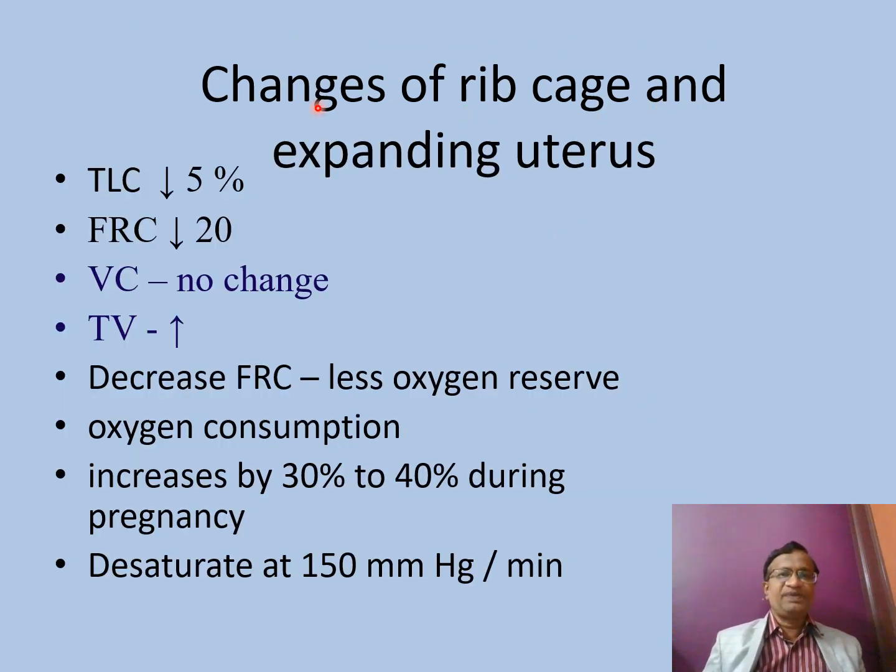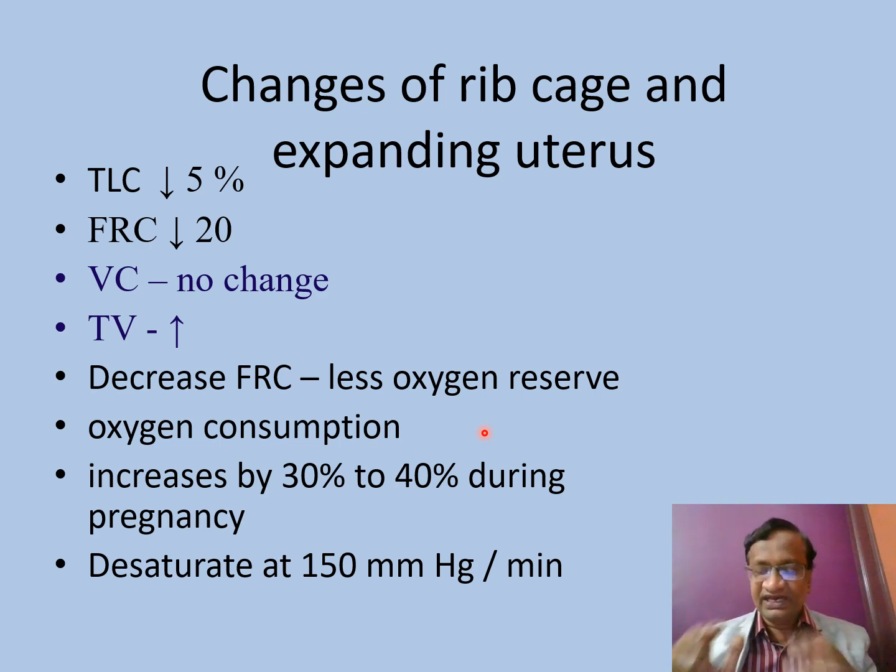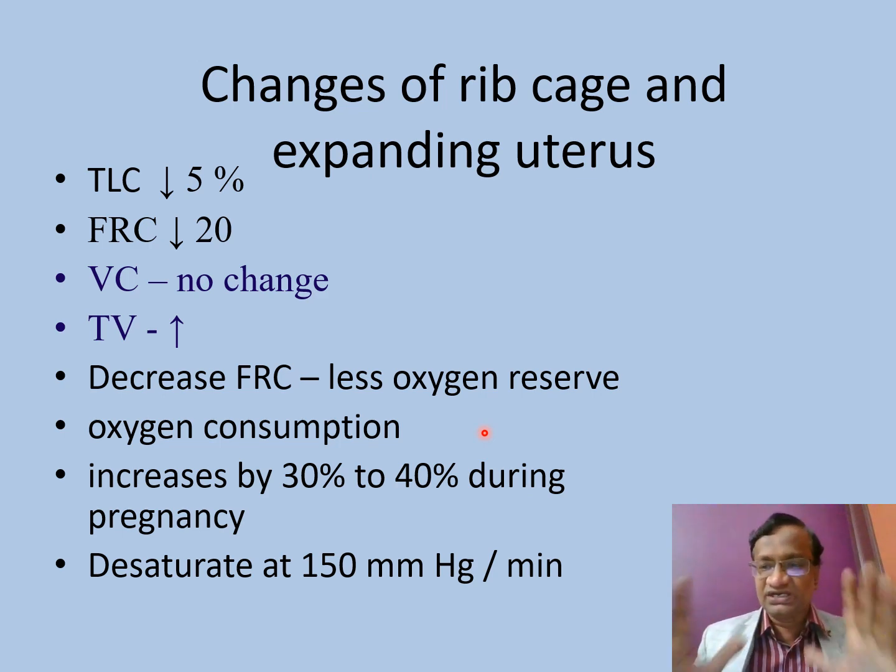Due to changes of the rib cage and the expanding uterus, the total lung capacity comes down by 5% and FRC comes down by 20%, while the vital capacity has no change and tidal volume increases. This decreased FRC causes decreased oxygen reserve. Functional residual capacity is the amount, for example, 2 liters of atmospheric air. 21% of atmospheric air is oxygen. So FRC is the oxygen reserve, which is around 350-400 ml.